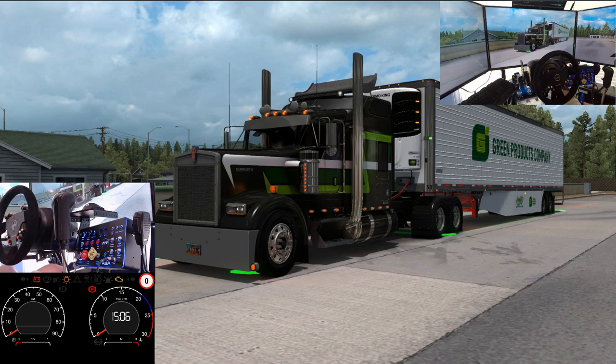But this is a good bridge there between a showcase and also getting a nice little load there from Sacramento up here to Bernie, north of Redding.